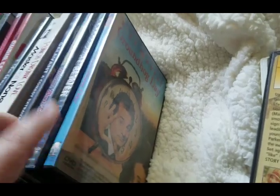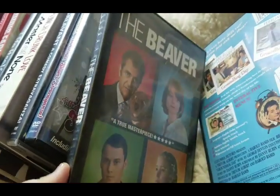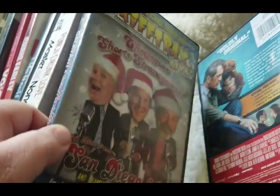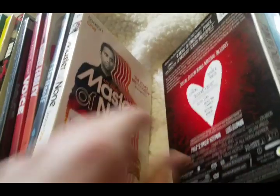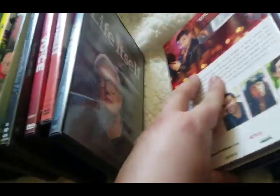Movie comedies. Groundhog Day, the original release. I have another copy here. The Beaver, very funny, underrated movie from Mel Gibson, directed by Jodie Foster. RiffTrax Christmas Short Extravaganza. Galavant, very underrated ABC show. Fantastic show. Punch-Drunk Love. Master of None. I wish they'd put the other seasons out already.